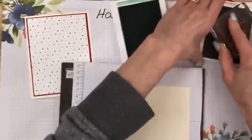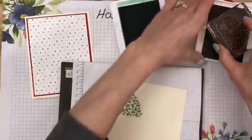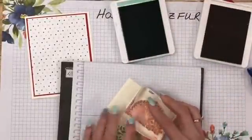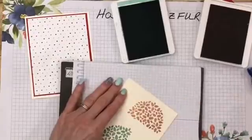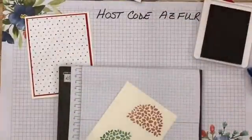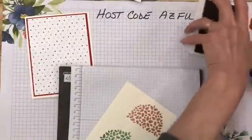Oh, yeah, I lose stuff in front of me all the time, and I'll walk by it 20 times looking for it. And I'm just going to stamp one of these right here. This is Blushing Bride. Okay, so I'm done with those colors. Let me close them up.